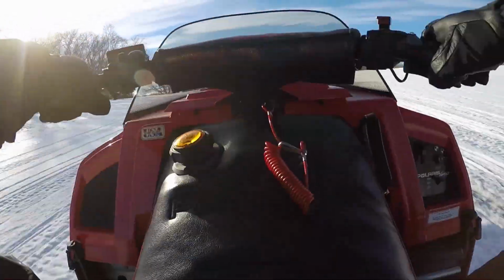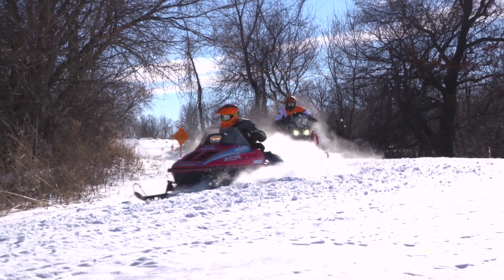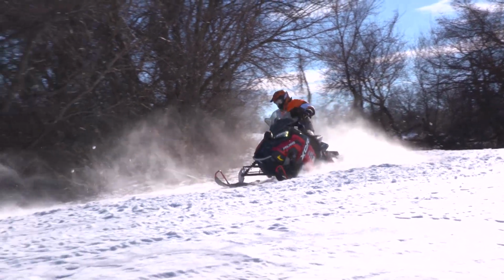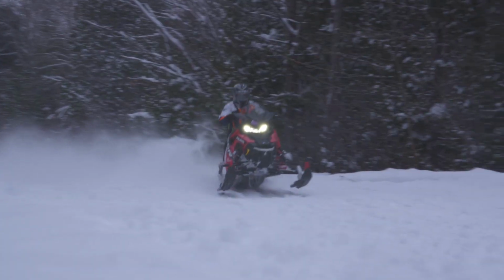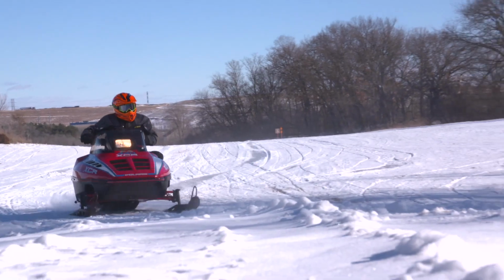It's really fun comparing the machines with my job as an editor for Snowgoer Magazine. I obviously ride a lot of new technology and new snowmobiles. And it's fun jumping back on this old one, and it allows me to see how far we've come with snowmobiles in 25 years. The 25 years that spans between these two machines here.